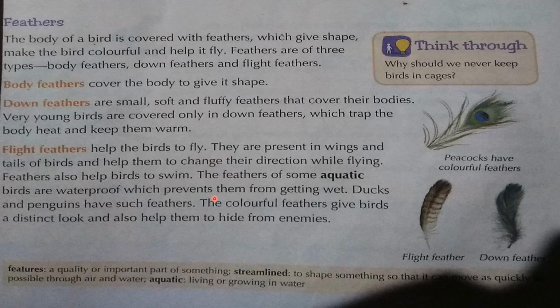Some aquatic birds, the birds which live in or near water, have waterproof feathers, so they do not get wet from the water. Ducks and penguins have such feathers. You can see the duck, they spend most of their time in the pond and near the water. So it's very helpful for the duck to have waterproof feathers.